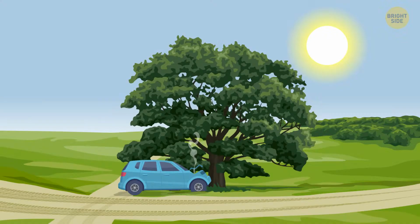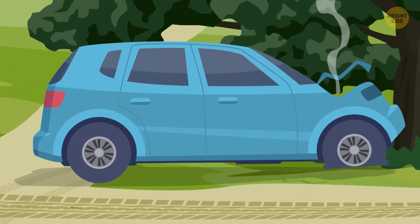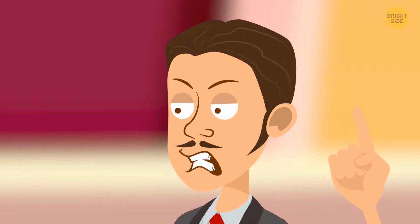Look at the tire tracks. It's obvious that those left by the truck go over the ones left by the car. It means the truck couldn't have cut the smaller car off, and its driver is lying.